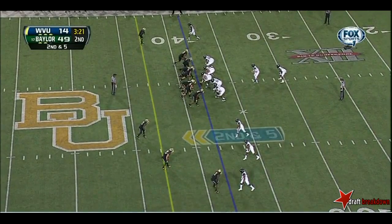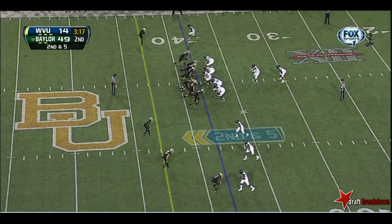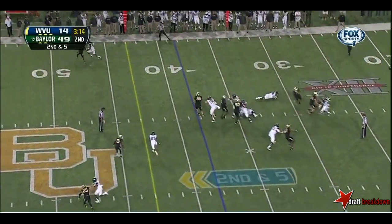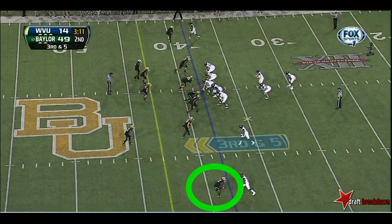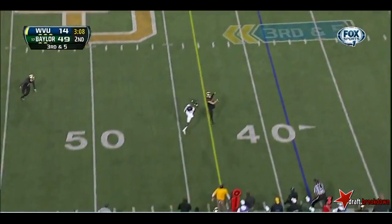Become a more physical team, and that's what they're doing tonight against the Mountaineers. They show blitz. Second down and 5. Quick throw up top. Third down and 5. Trickett throws.